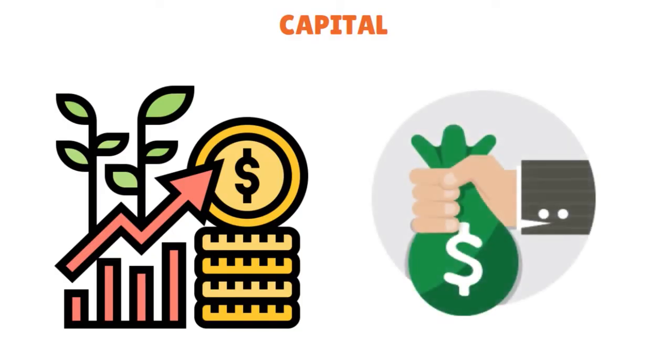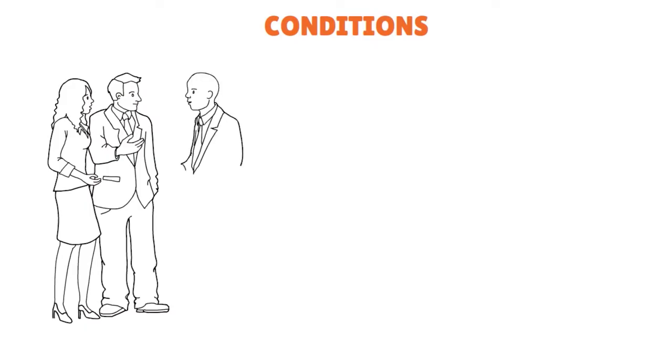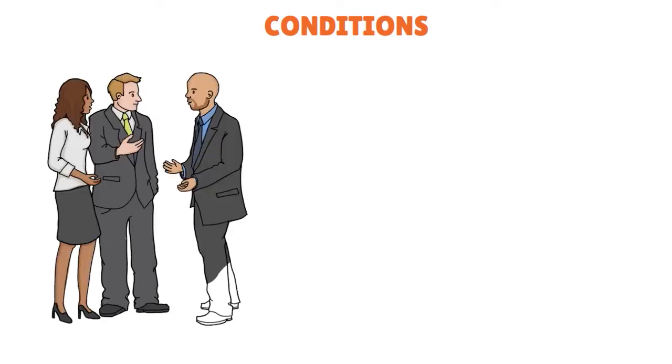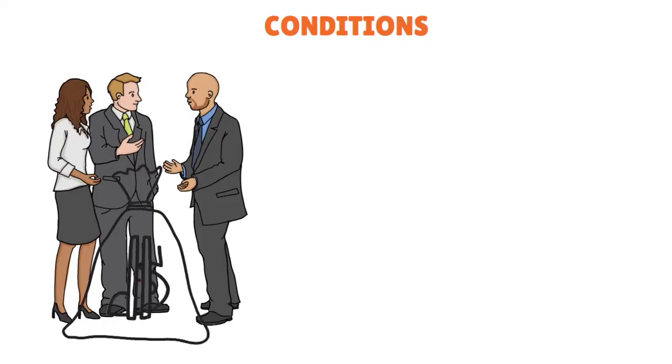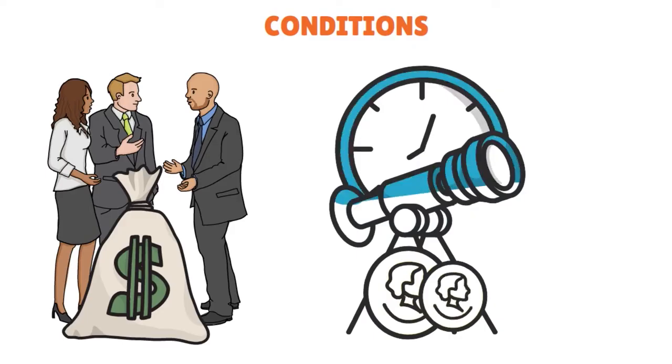And number 5 is conditions. So lenders may want to know how you plan to use the money and will consider the loan's purpose, such as whether the loan will be used to purchase a vehicle or other property, expand, this kind of stuff. So they look at environmental, technological, and economic conditions. So remember I was talking to you about 15 phrases, right? So the first 5 are done. Now let's move on to the next one.